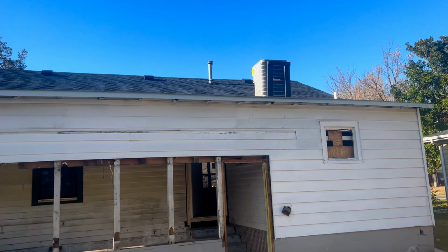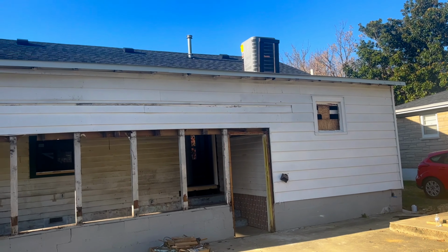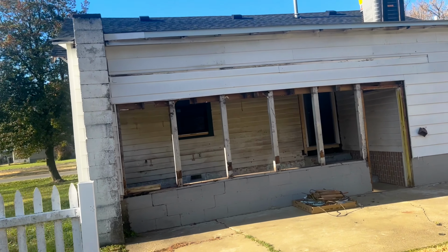Brand new unit. I was going to put it on the side, but the guy was like, man, you should put it on the roof. That way nobody messes with it.